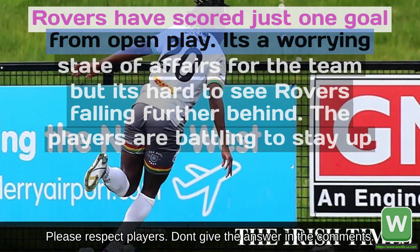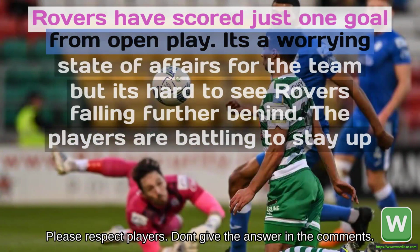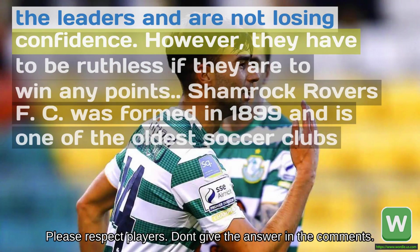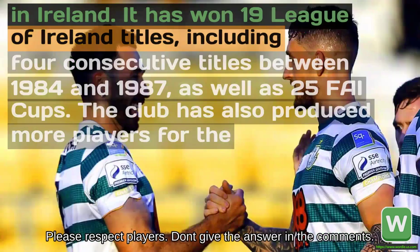Shamrock Rovers was formed in 1899 and is one of the oldest soccer clubs in Ireland. It has won 19 League of Ireland titles, including 4 consecutive titles between 1984 and 1987, as well as 25 FAI Cups. The club has also produced more players for the Republic of Ireland national team than any other club in the country. It was founded in Ringsend in Dublin in 1899 and initially operated under the St.